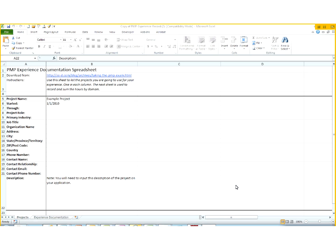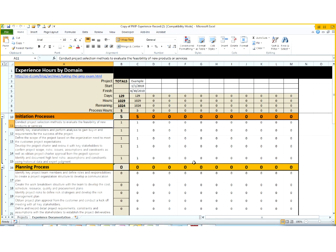For the different projects, if we go under the sheet next to project, to experience documentation, what this is going to do is, as you can see, for each column here you can set up a different project. So, for example, it says example, that would be your first project. This will calculate, once you put under each one of these, this is what your application is going to be similar to. If you think about project selection methods or evaluating the feasibility of new products or services, if you actually did that within this project that you're going to use for your application, and say you spent 1 hour doing that, you can put a 1 there.